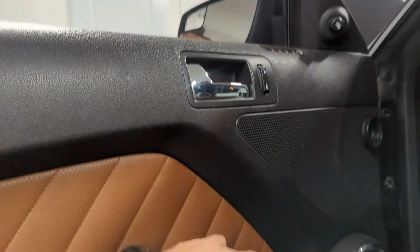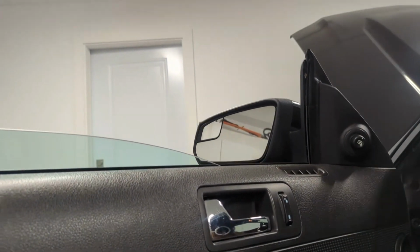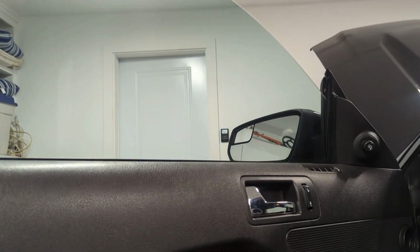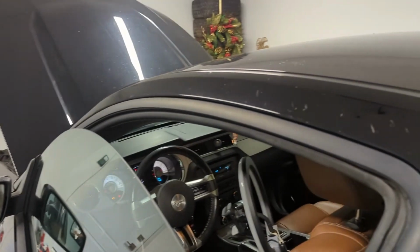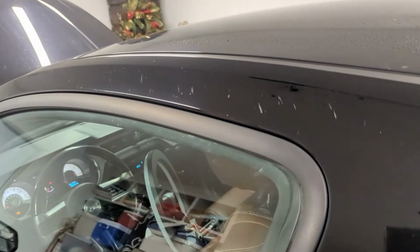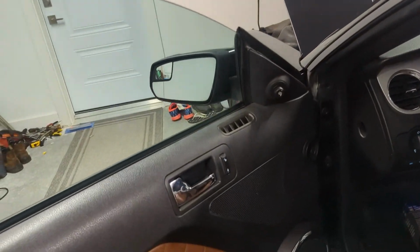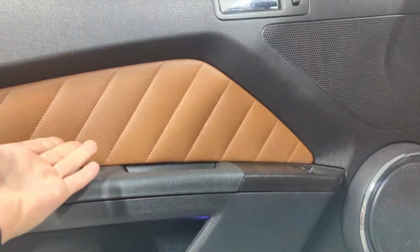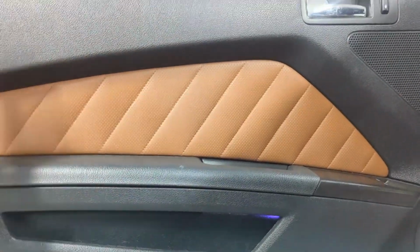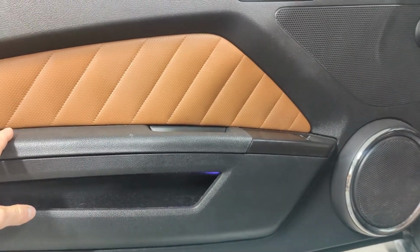Window goes down. I want to pull it up, one full click, I back away and the window goes up all the way. Let's see if our indexing still works. That's perfect. So that tells me, well, I don't really know what it tells me. It tells me that there's obviously a good working motor in here. There's obviously nothing binding up with the assembly.